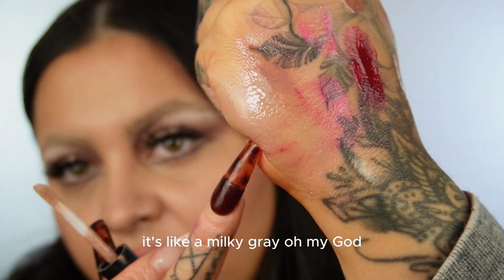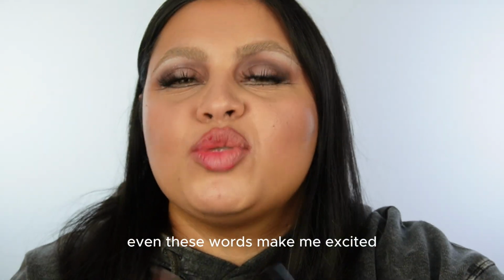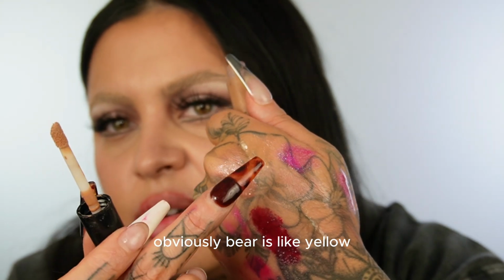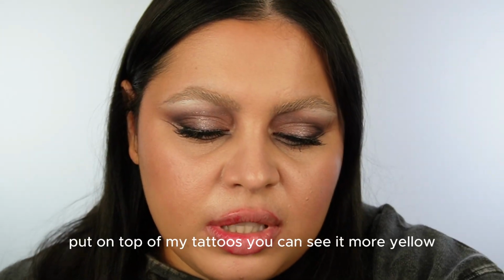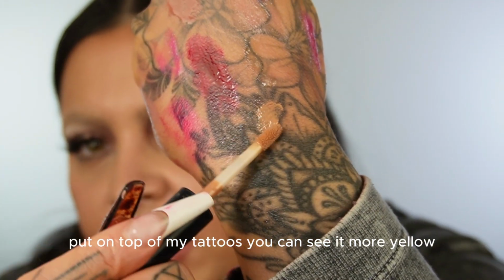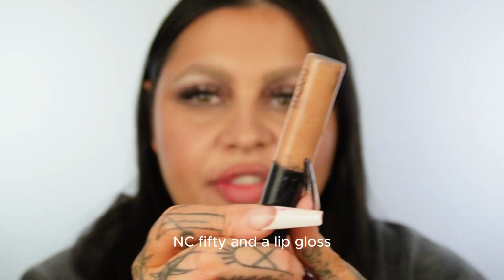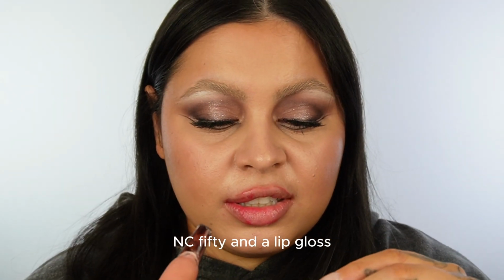It's like a milky gray. Oh my God, even these words make me excited, keeping that out. Obviously Bare is like yellow. I'll put it on top of my tattoo so you can see it more. Yellow. It's literally like NC 50 in a lip gloss.